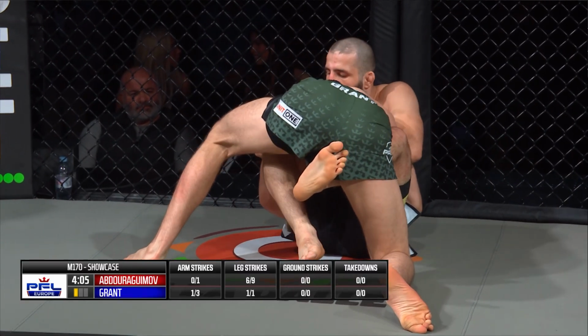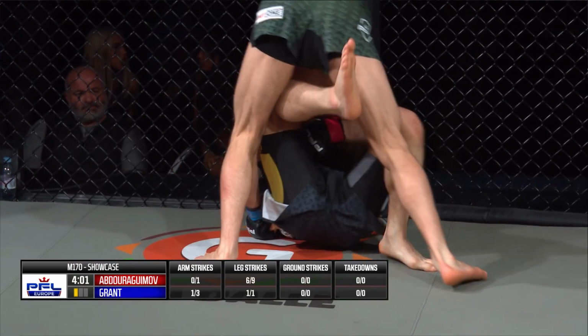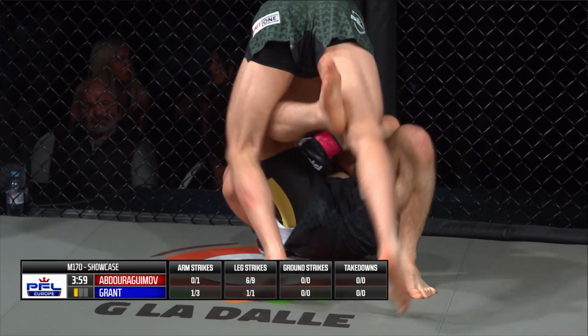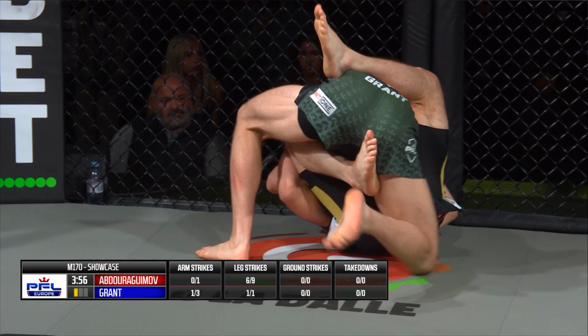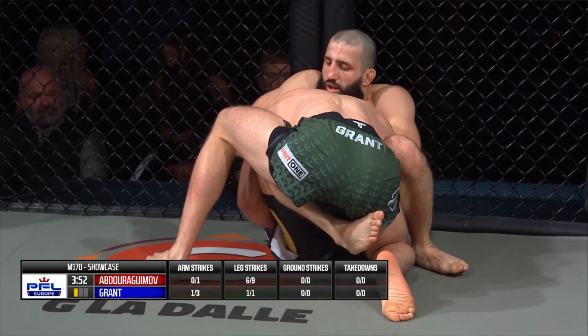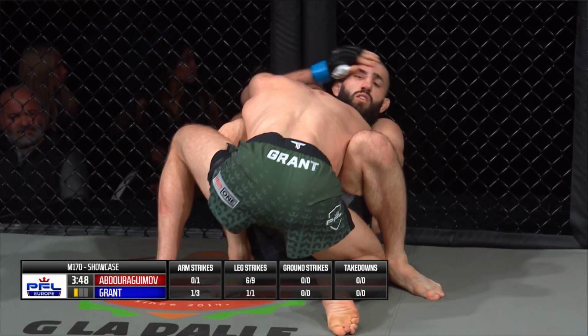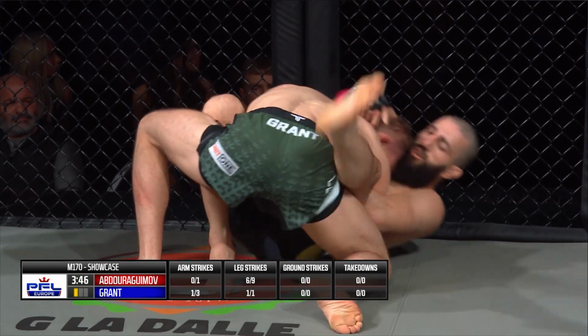He's all the way in, deep on his own elbow here. This is where Jack Grant's grappling wisdom comes into play. He knows how to tweak the position by millimeters to give himself breath and stay safe. But Abdul must feel confident that he's got something here. He's got his head out.